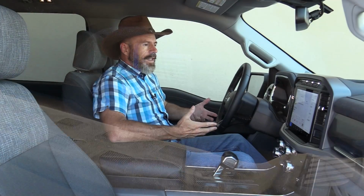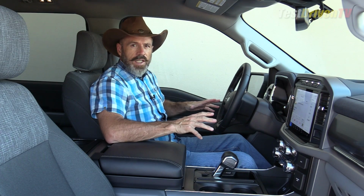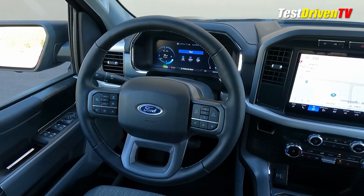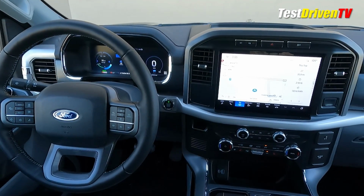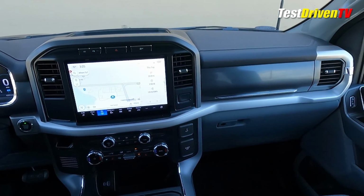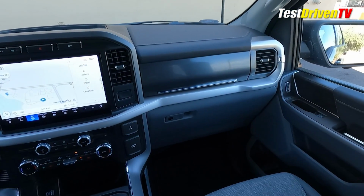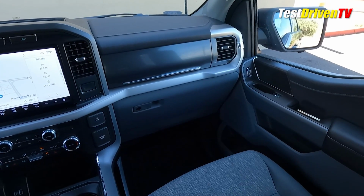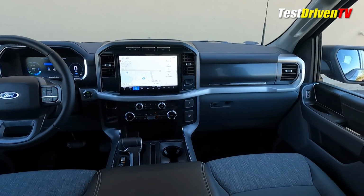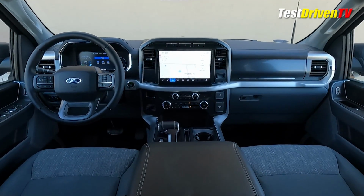If you've ever sat in an F-150, you're going to find the interior of the Lightning very familiar, especially in this trim grade, the XLT, because much of the dash and the center stack is identical to that of the standard F-150. When you step up into the higher trim grades, or you have the optional systems here that have the large portrait style glass screen, then things start to look quite a bit different. But here, what you will notice that's different than the standard F-150 is some of the trim and the treatments. They're a little bit different here.